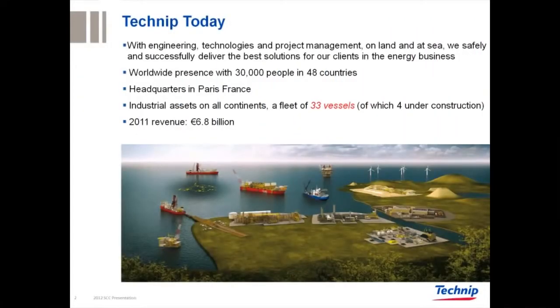Our company, as you can see on this slide, is quite large. It's dedicated almost entirely to the oil and gas industry. 98% of our revenues come from the energy industry. We operate all over the world, in 48 countries. And we have one of the largest and newest fleets in the industry. As you can see on the bottom, our revenues are about $6.8 billion.